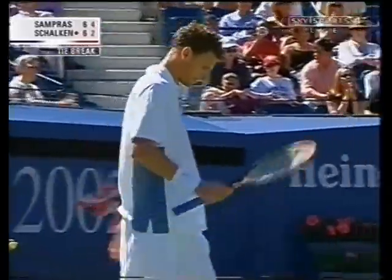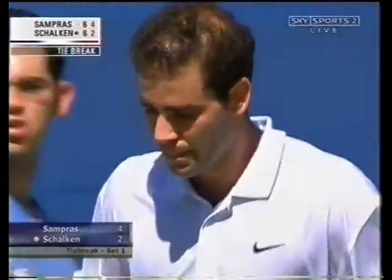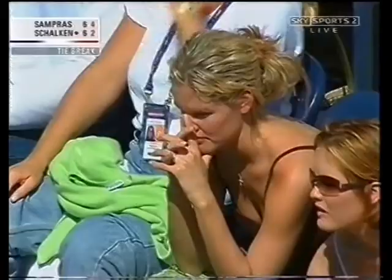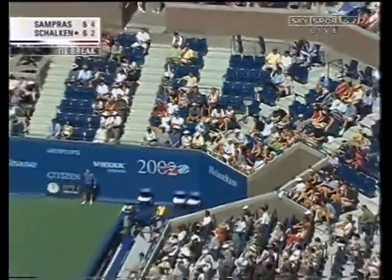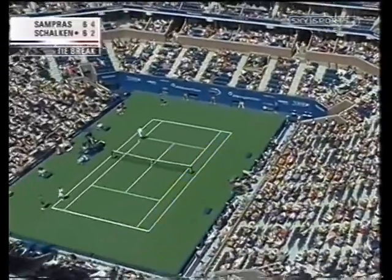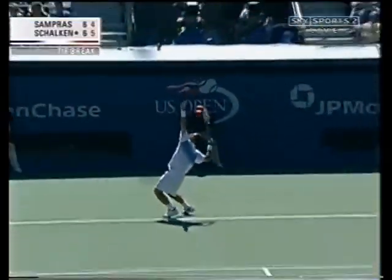Another fine rally, and you can sense that Schalken is turning up the heat a little bit. He's going for more off the baseline. Now, I think Sampras likes that pace. Yeah, I would agree with that. I mean, think of all the great matches he's had with Agassi over the years. Five straight points for the Dutchman.